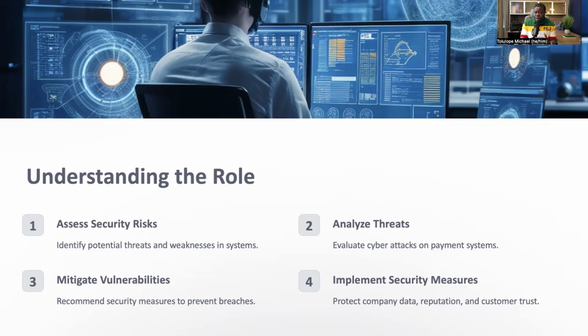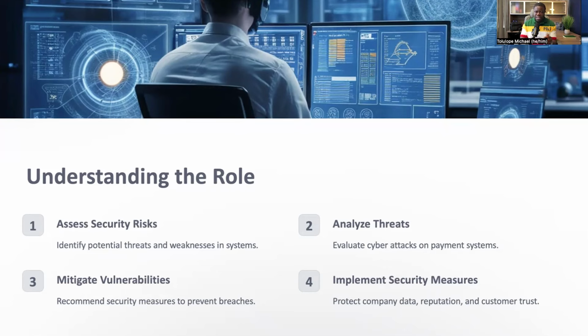That's the question. Their main job is to identify potential threats and weaknesses in an organization's systems and networks. For example, imagine a large retail company that handles thousands of transactions daily. A security risk analyst would assess the risk of cyber attacks on their payment systems, analyze any vulnerabilities, and recommend security measures to prevent breaches. By doing this, they help protect not only the company data, but also its reputation and customer trust. This role is quite critical in today's digital age, where cyber threats are constantly evolving and experts need to keep up.